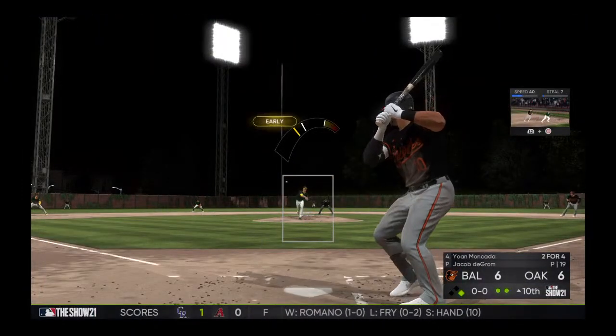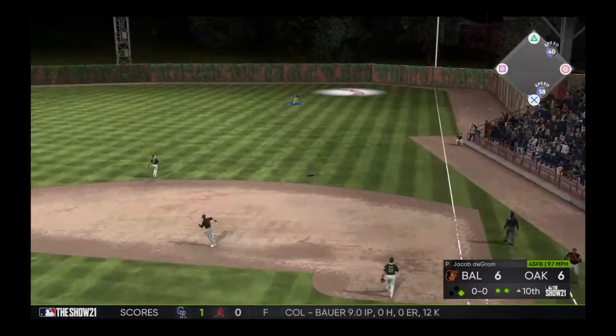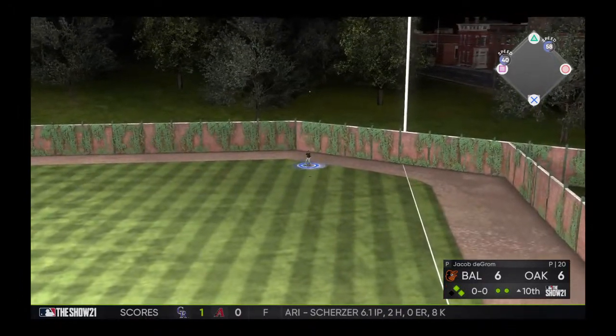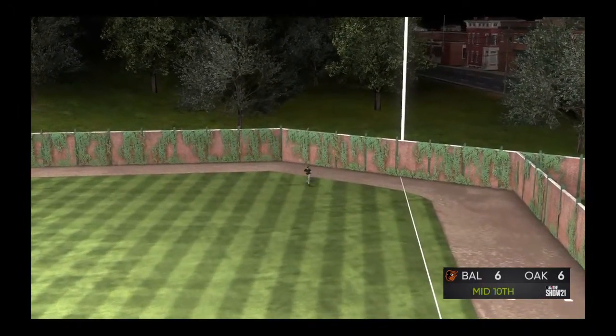Next to bat will be the Cuban import, Yoan Moncada. High in the air down the right field line. Right fielder is on the run. He's there to make the play, and that'll retire the side.